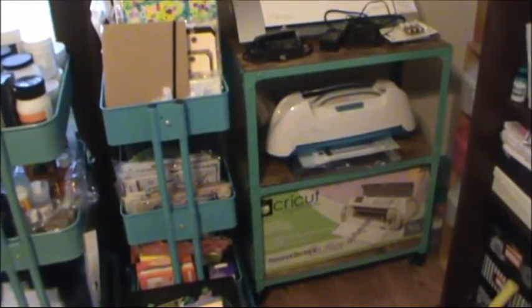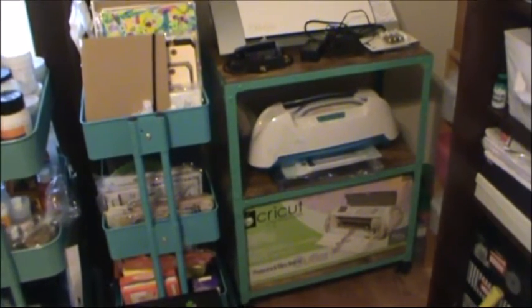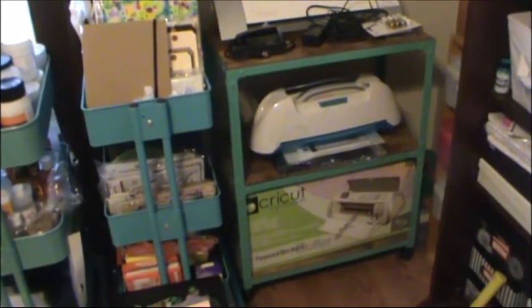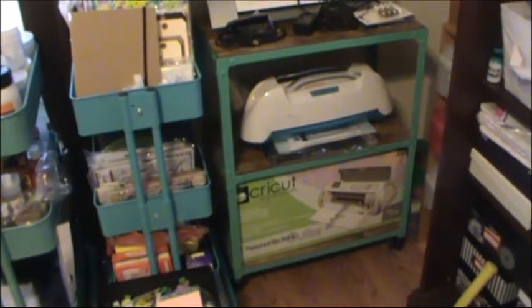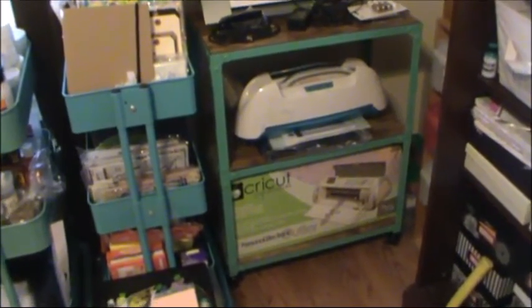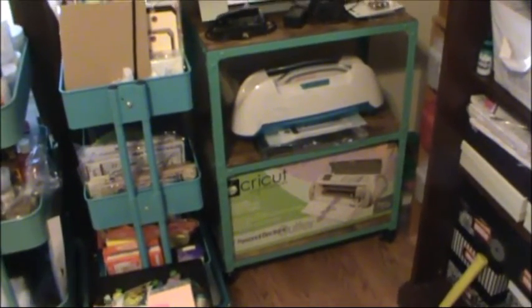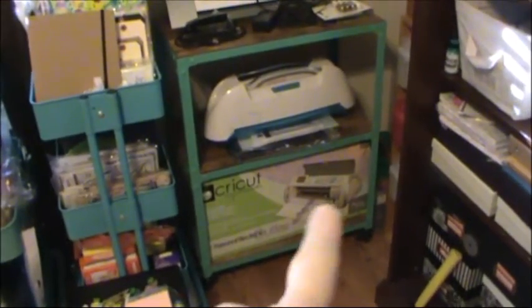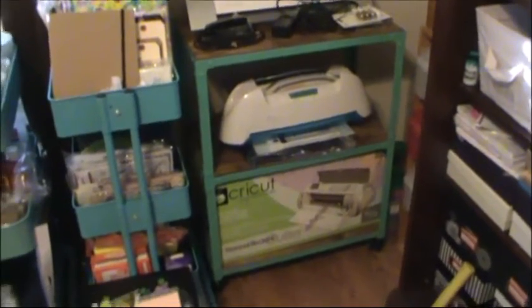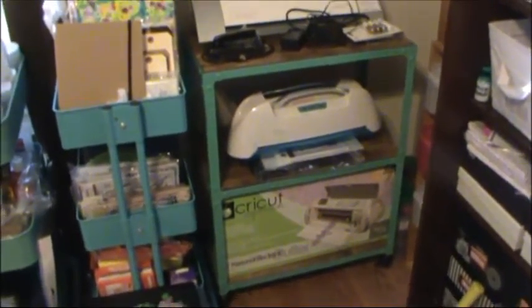So over the weekend, someone had put up a post, I believe it was on Michael's Facebook page, and they showed this new cart they've come out with. It's called Creative Spaces or something like that. Anyway, it's their new line of stuff to help you keep organized. So I had this nice cart, and I saw the woman had her cutter machine on it, and I'm like, well, that's exactly what I'm looking for. So I went and got it.